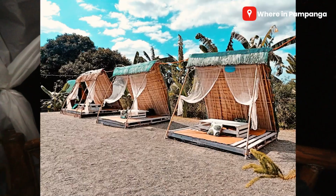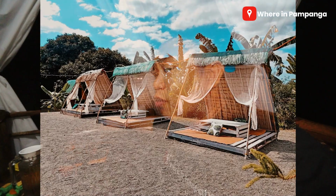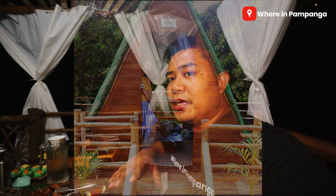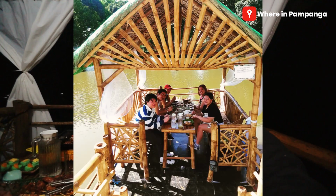Ang gaganda ng mga tents nila. You can actually do this one. Grill, romantic ng dating. And then meron din tayong mga closed kubo, which is doon naman usually nagstay yung mga family, dine in a little bit longer. Last is this one. This is the floating kubo. Depende kung saan nyo gustong kumain.